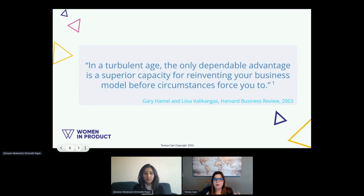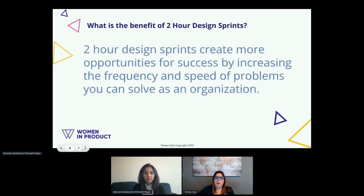And so I'm hoping what you'll be able to take away today is some problem-solving skills using 2-hour design sprints that will help you accelerate your product roadmap. So what's the benefit of a 2-hour design sprint? And we'll talk a bit about what exactly a 2-hour design sprint is for those that haven't participated in one before. So 2-hour design sprints create more opportunities for success by increasing the frequency and speed of problems you can solve as an organization. And we'll talk about why here on the next slide.